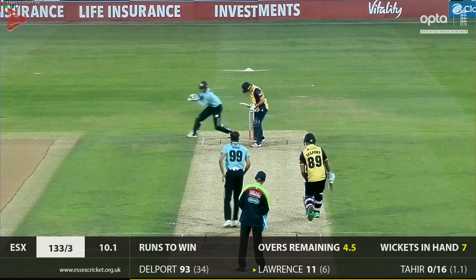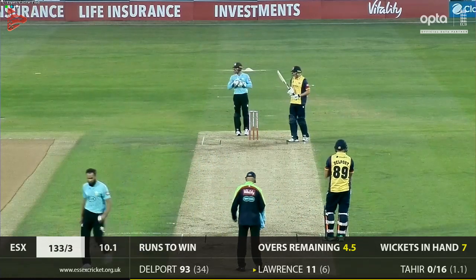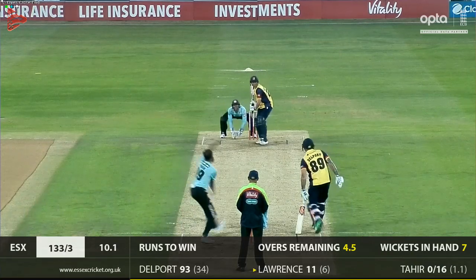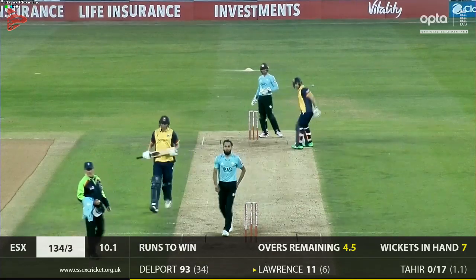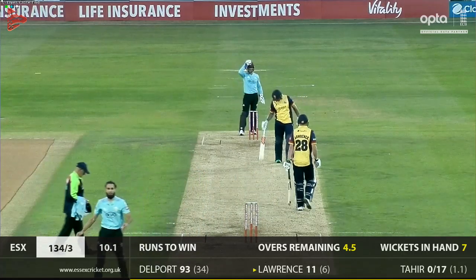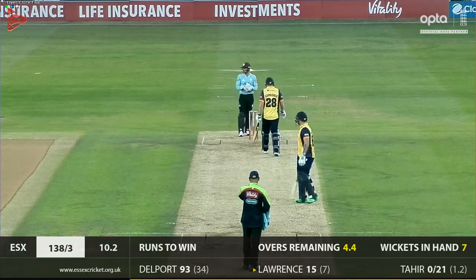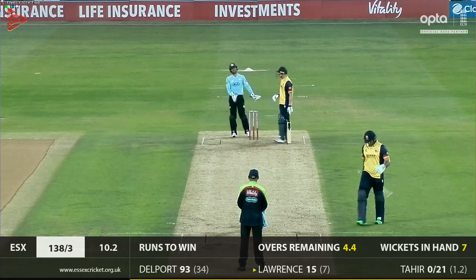Yep. Down the ground. Lawrence on strike, that's wide of off stump. As Imran Tahir bowls from the Hayes Close end, another wide, and yeah, certainly putting the Surrey bowlers off their stride. 133 for 3, correction, 134 for 3, and make that 138 for 3 as that one's punched straight back over the bowler's head. This is going to be a gargantuan score off 15 overs. This could be 200. Yeah, we're in the 11th here on BBC Essex and medium wave 765 and online as well, bbc.co.uk/sport, and follow the cricket commentaries.